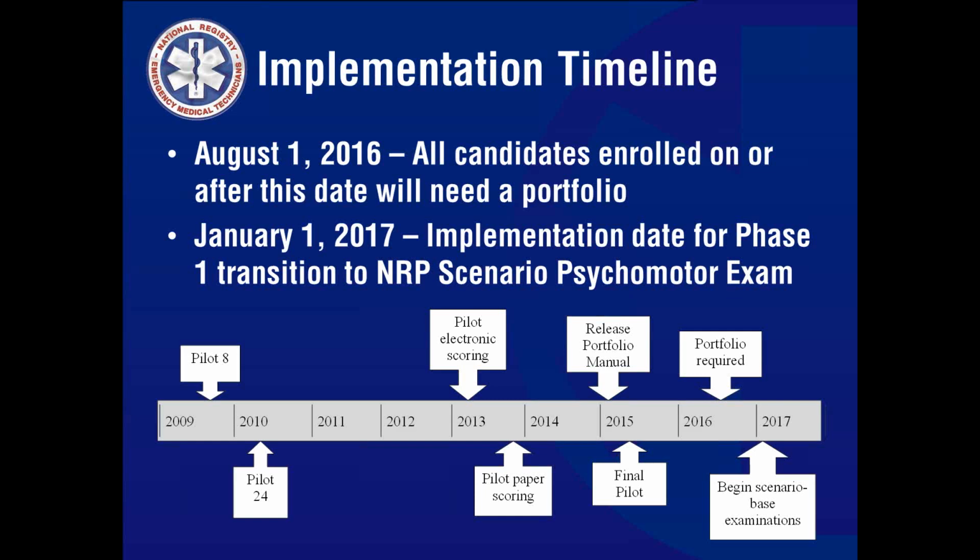If they decide they want to just reset, they can reset after January 1 of '17, and they'll start with 2 full attempts. This is much like what we did in 2007 when we transitioned from the paper and pencil exam to the computer adaptive exams.